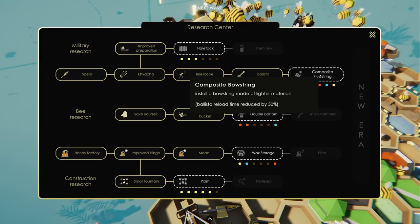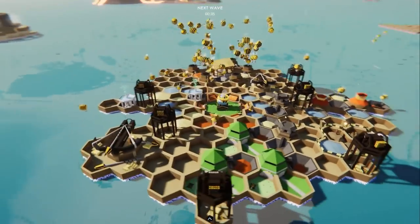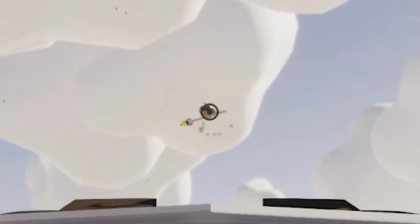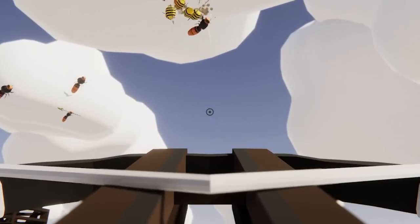Ooh, reduce ballista reload by 30%. Yes, please. Got way more defensive now. Bring it on. Oh, here they come. Oh, it's a good shot. That wasn't me, but it was a good shot. Reload. Fire. Oh, headshot. Okay, there's a bunch of them. Ooh, got another one. Skewered him.